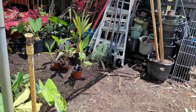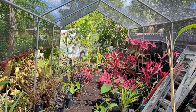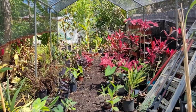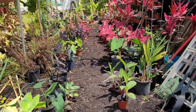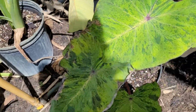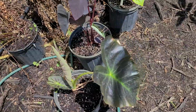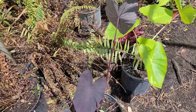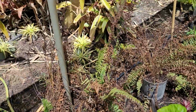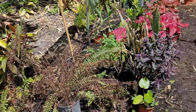Cordylines. Our nice new shade house. And, we've sold probably 20 plants in the last 2 days, but still got a lot more. All of the elephant ears back there. There's mojito, black coral, forget the name, China pink maybe, marigold. We've just been splitting them up out of the clumps in the back and potting them up. We'll use them in the front.